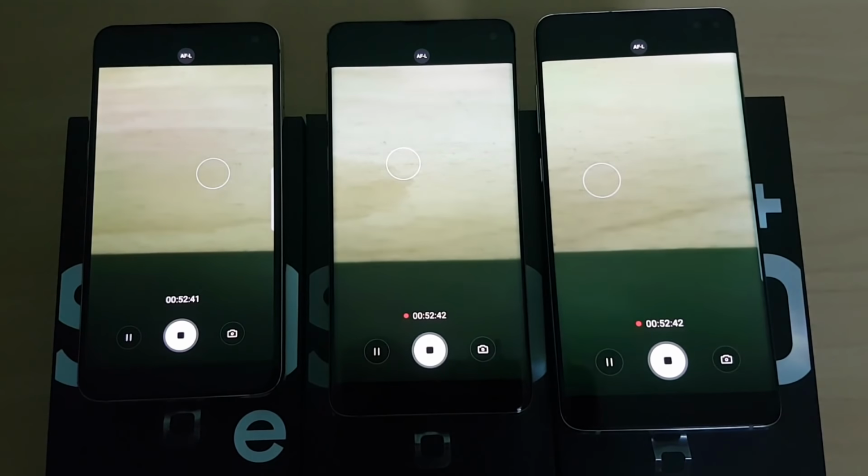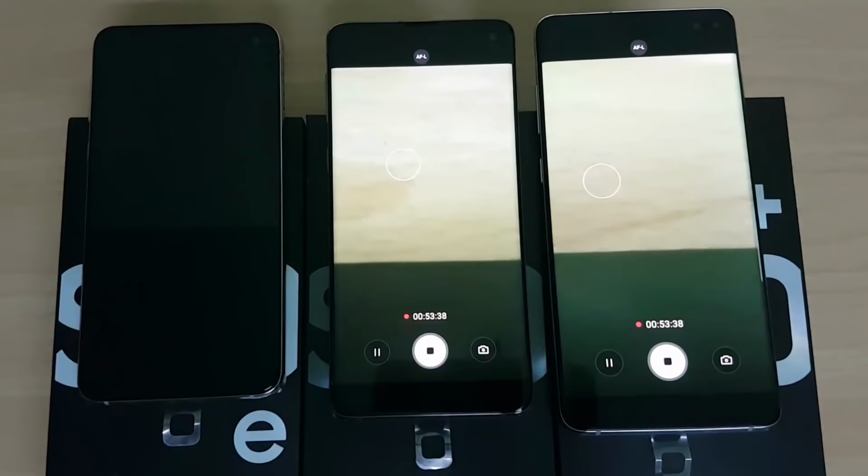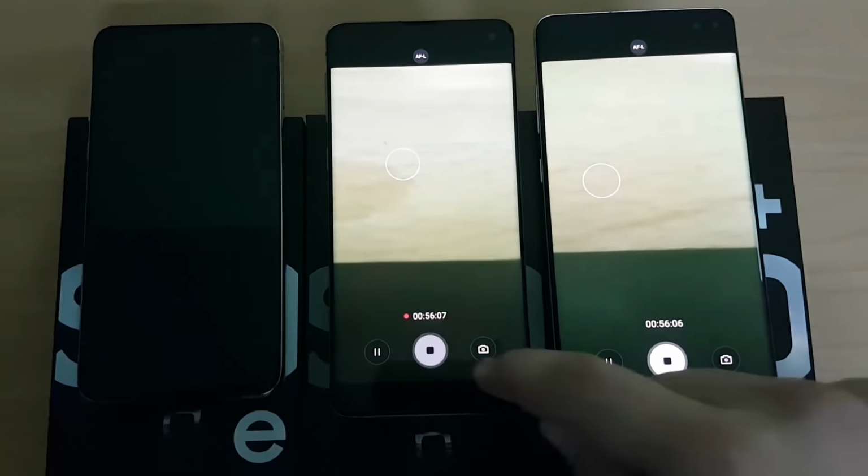So here we are again after 52 minutes, and the Samsung Galaxy S10e is left with only 1%, so I expect it to drop every second, and here it is. The Samsung Galaxy S10e has finished after almost 53 minutes of 4K recording, so we have around 4 hours of screen on time.